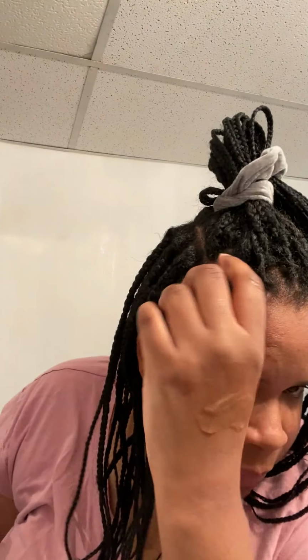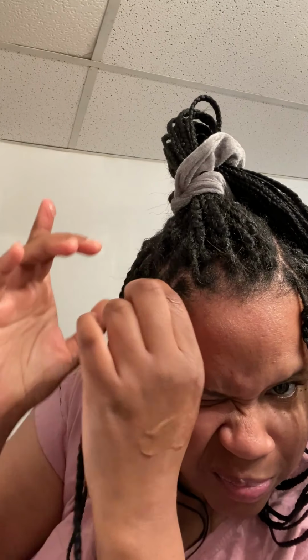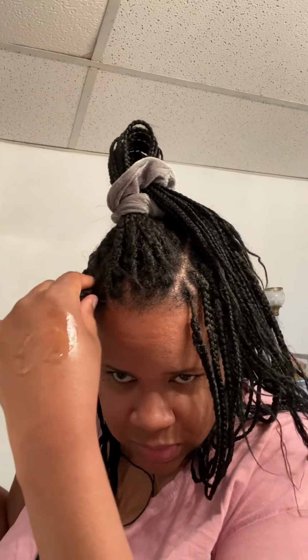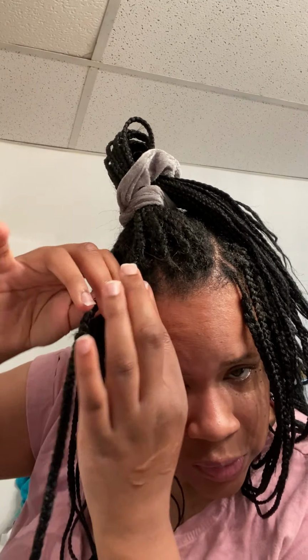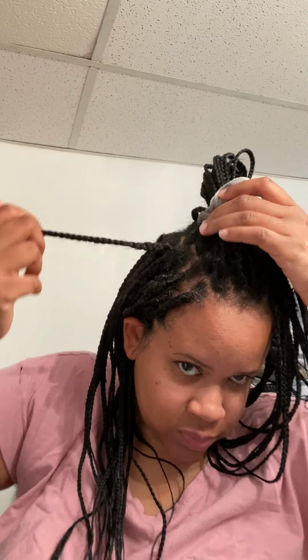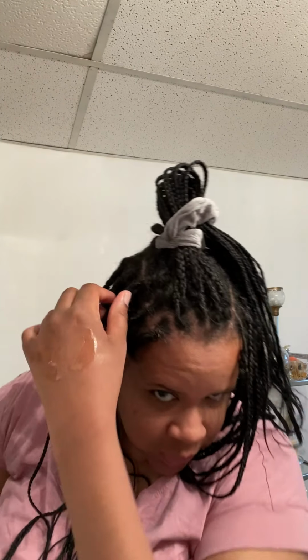I'll show you what it looks like if you don't put the braiding gel. Because you guys are probably like, yo, why'd you just wash it? So this is what it looks like if you don't, it's like crap. You actually need the braiding, I keep calling it braiding gel, the edge control is what I'm using. You need this to slick down all the straight hairs. Don't be cutting corners.